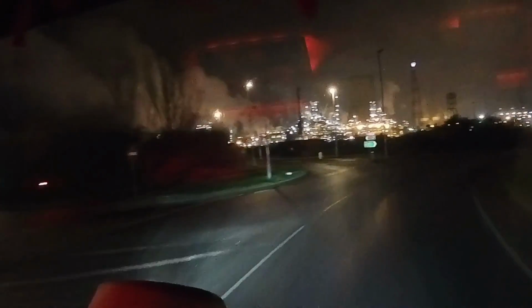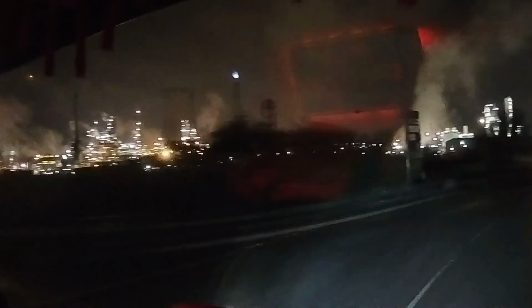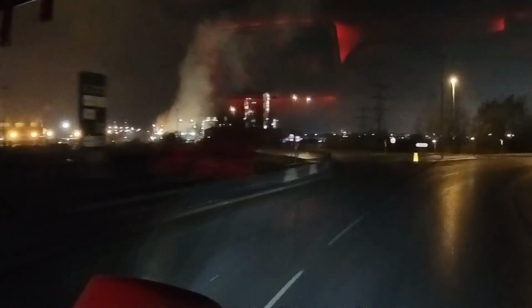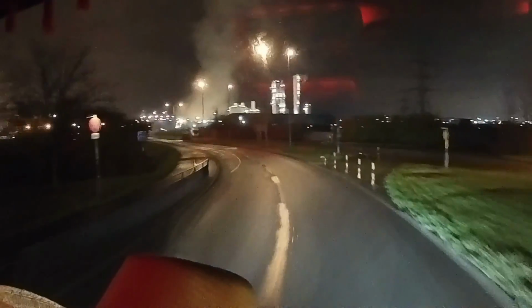This place that's all lit up as we come round the roundabout is the place where I'm heading into. It does actually look really cool. It's almost like seeing a big carnival cart lit up in the distance, and it kind of makes me feel at home.